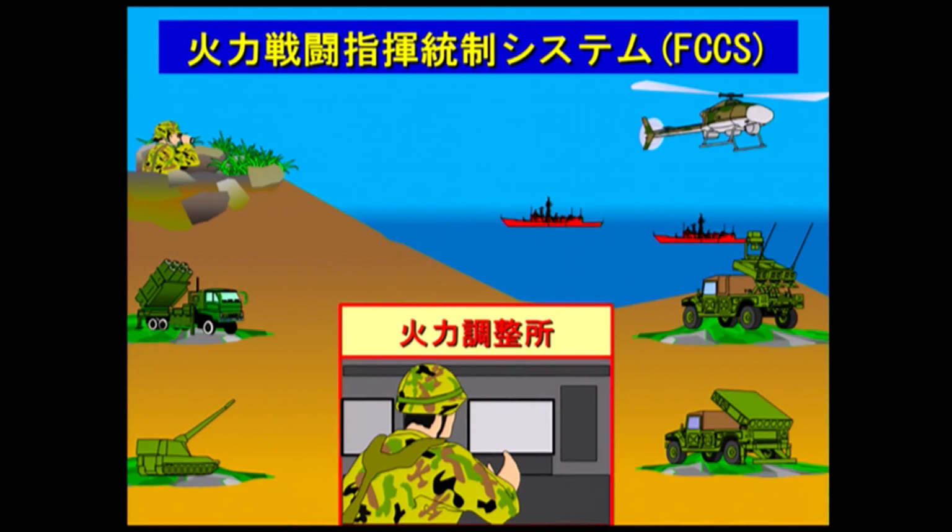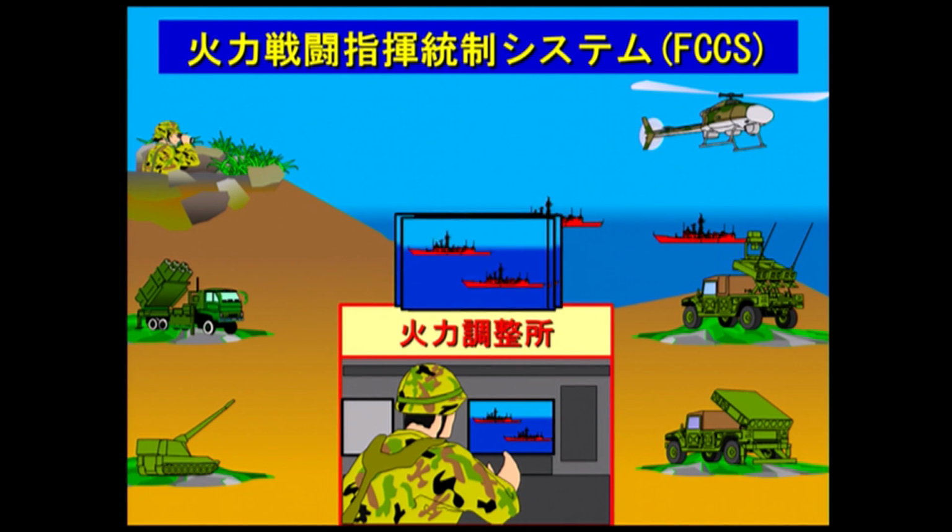The Fire Coordination Center is a function to effectively distribute firepower to the battlefronts. By utilizing the Fire Combat Command and Control System, also known as FCCS, the Fire Coordination Center instantaneously selects the most suitable method of firefight based on the intelligence gathered by multiple means and gives a direction to the fire combat units. This is FCC.